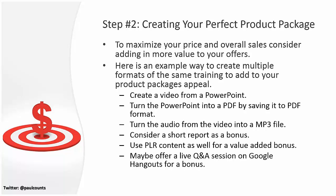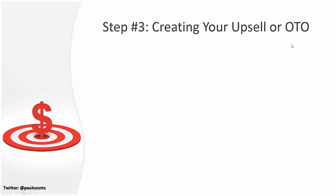So from one thing here, from a PowerPoint that you've recorded a video on, you've now got a PowerPoint, a PDF, an MP3 file. Then you could throw in a PLR offer with it that's quality or decent quality, and then throw in a Q&A session as a bonus. And now you've got a nice product package that's going to make you stand out. Be creative with your offer to really help you stand out. That's really the key. Maybe it's an expert interview you throw in.